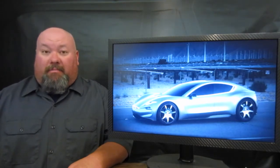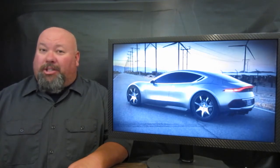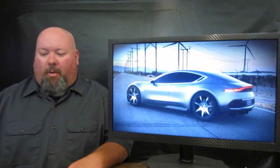Now the trick is, this is pretty much all there was. And there was no talk about a production date or anything like that, so we'll have to wait and see what he may have up his sleeve on this all-electric, super sexy-looking sedan. So we'll keep you in tune, definitely, if we hear more.